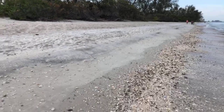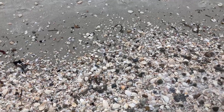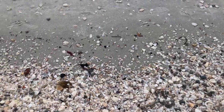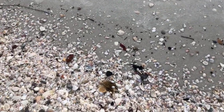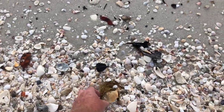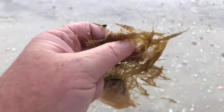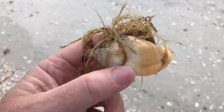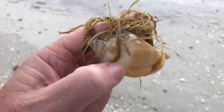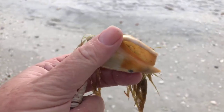Well, I think I'm going to turn around, head back up the beach, see what we come across. Keep my fingers crossed there'll be something nice out there waiting for us. There's a lot of people ahead of me. There's a biting conch shell with some seaweed on it. That's funny looking. Looks like a conch shell with a head of hair. That's funny.